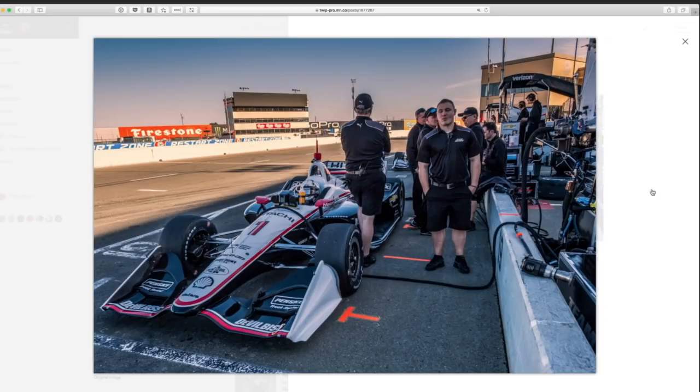Very nice, Steven. Steven loves his races, doesn't he? And you know what? We didn't even mention that he's in the pit. How do you get there? Well, you know people, and you're Steven, and Steven can get in the pit. That's just cool, just by the nature of it.